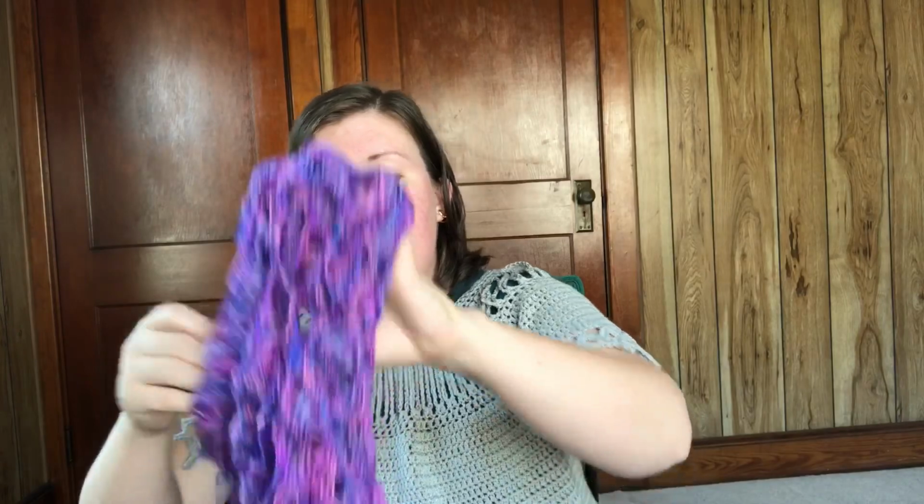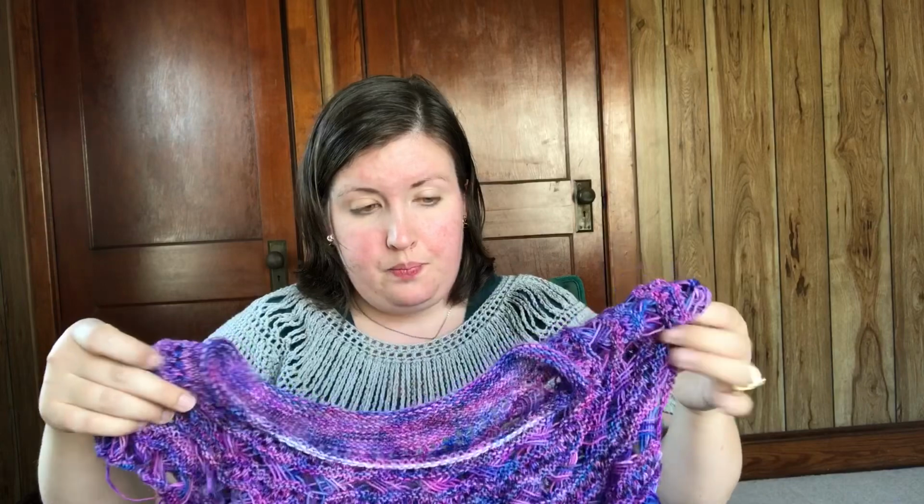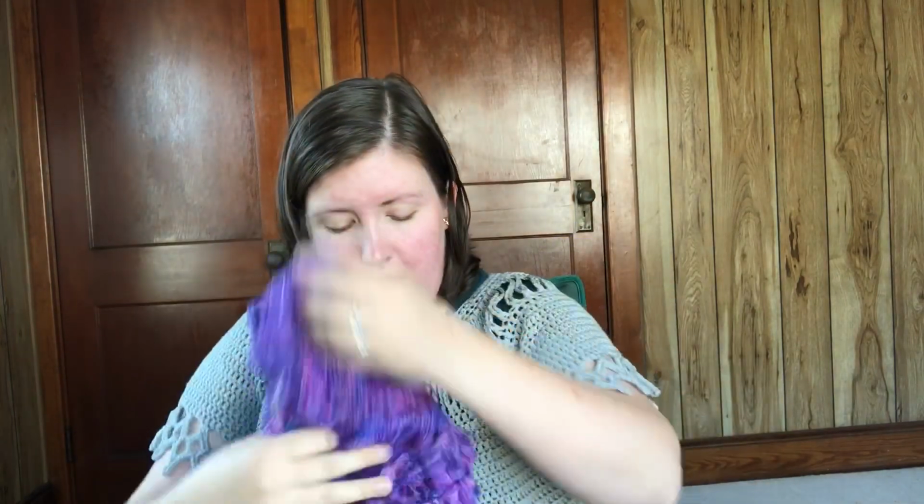Total side note. Anyway, one of the really cool things about this sweater is that even though it looks short, you don't have to knit as many repeats of the pattern because it's gonna block out and really, really expand. So it looks like, Ruth, why are you knitting this baby sweater that is so tiny? And then I'm gonna block it and it's gonna be magic. And I'm very excited for that part.